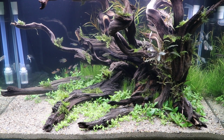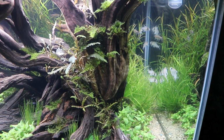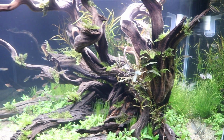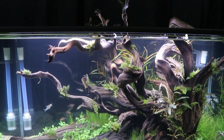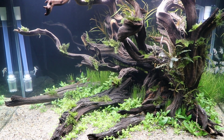Again, nice use of the wood, and the plants are intermixed. I think it's cool that there are corys in this tank, as opposed to, you know, you see a lot of tetras, which are also very nice. And there are tetras in this tank as well. I think I see a rasbora or two back there. This was also big. We're having stuff sticking out of the top of the tank.